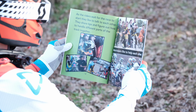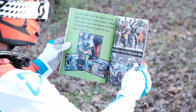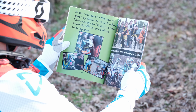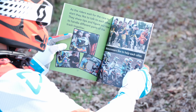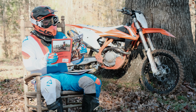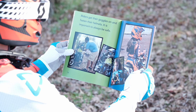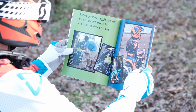As the riders wait for the race to start, they like to talk to each other. They share tips and figure out how to handle different parts of the track together. Motocrossers like to help each other. Riders get their goggles on and fasten their helmets. It is important to always be safe.